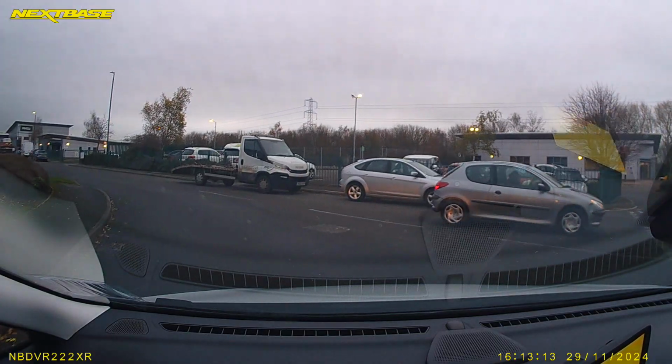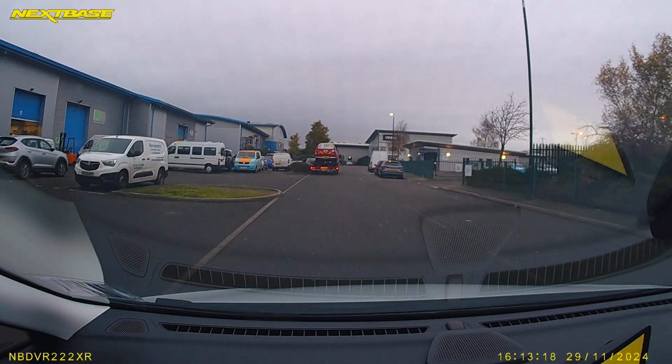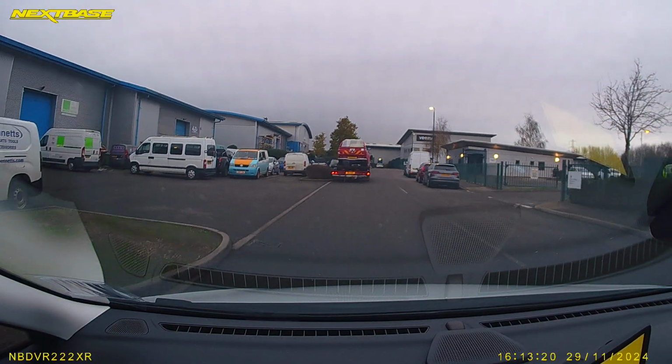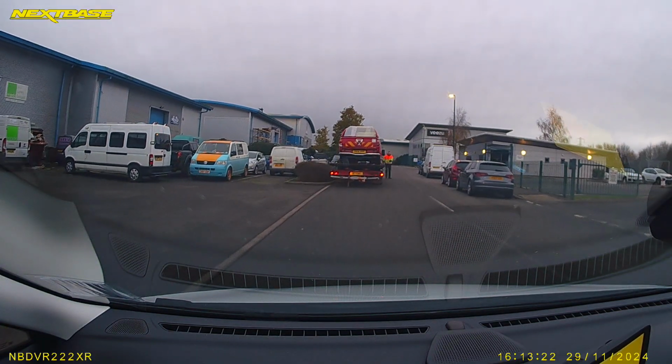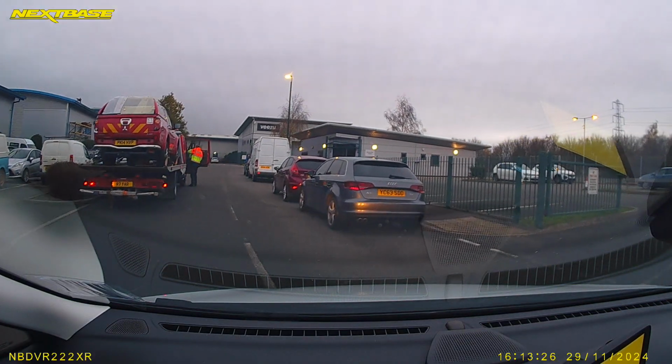So that gives you some indication of what happens on a driving test. It shows you some of the routes that you can go on. As I say, it's not all town driving all the time. You can see there's quite a lot there that are out in the countryside.